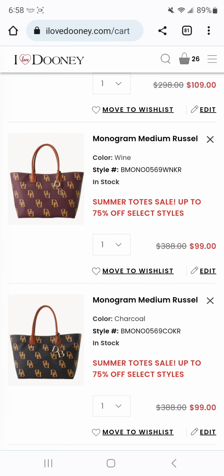So I could get it in the tote or I could get it in the Russel. Both have the colors that I'm looking for. They both have an outside pocket. Both have the new logo hang tag, the beautiful monogram print, but the shoulder drop is different. And because that shoulder drop is different, these bags do carry very differently. The large tote carries more like the leisure shopper. And that is a tribe favorite.